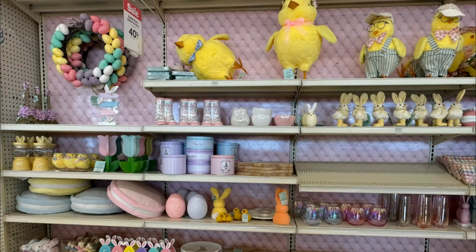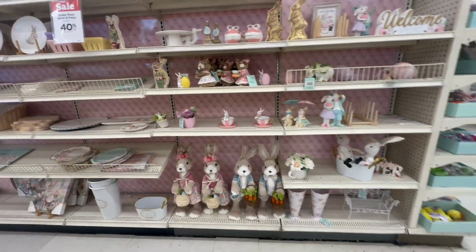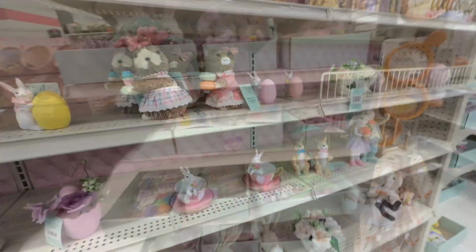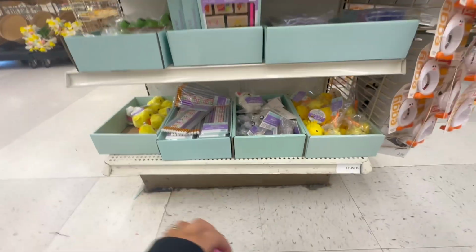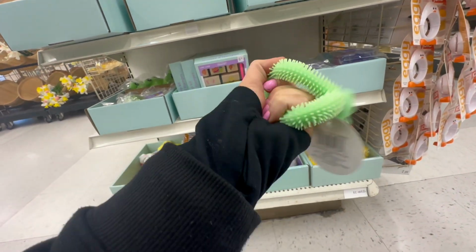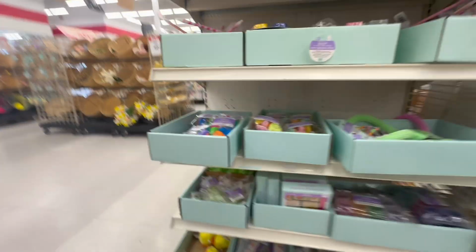I love those yellow chicks. Those are very tempting, but I have no room for them. Here are just some Easter basket filler ideas. I think they were all under like $5. Some slime or this weird bracelet thing, along with some rubber ducks and some hair accessories.